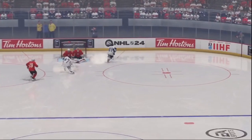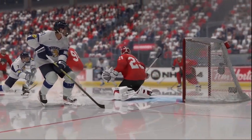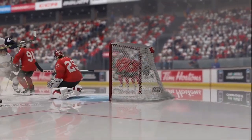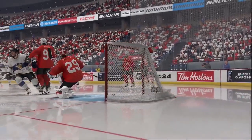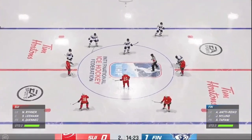You can see that she's trying to battle to find the puck, James, as she's dropped to the butterfly in that default position, but there's so much presence in front of the net, screen, and she's unable to find it. Can't track it, and it beats her clean. Finland's gone up by 1 here in the second period.